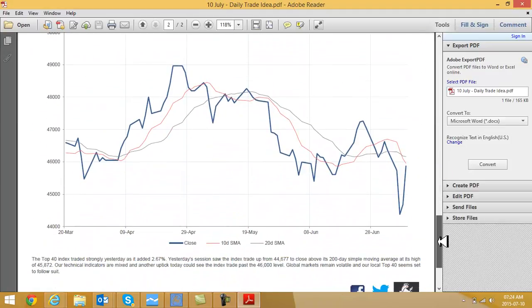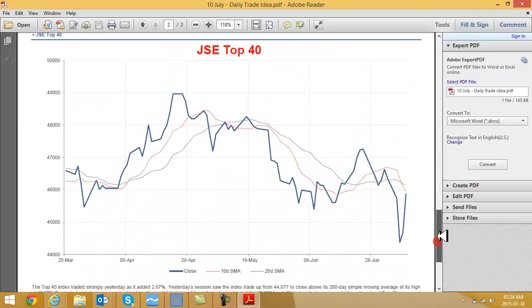Looking at the top 40 index, that's the top 40 shares on the JSE. Currently had a nice breakup in the last day or two, and you can see they're still testing and trading under the 10-day and the 20-day moving average.